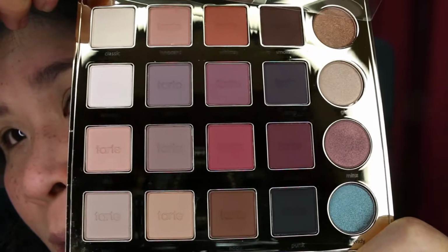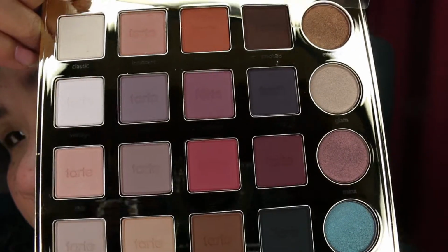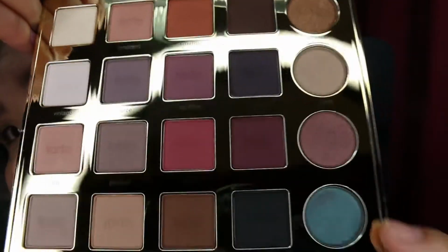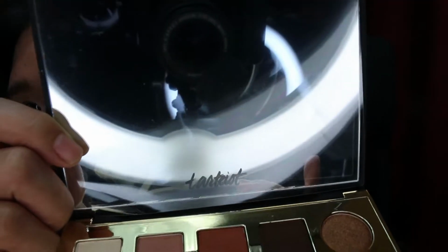So I'm probably going to have a hard time deciding on what colors. You do see a wide variety of colors. Some very light colors as well as darker colors, and these ones are all shimmery, which I can't get enough of. And it comes with an amazing, huge mirror. So that's awesome.